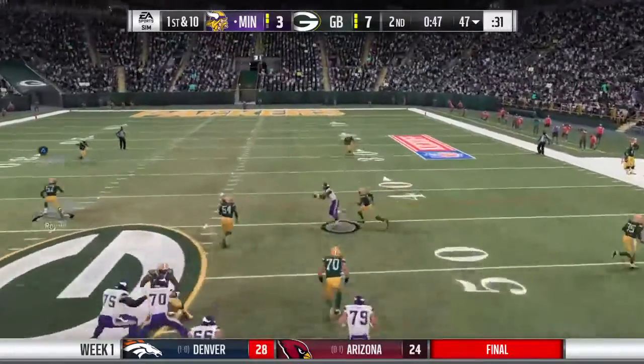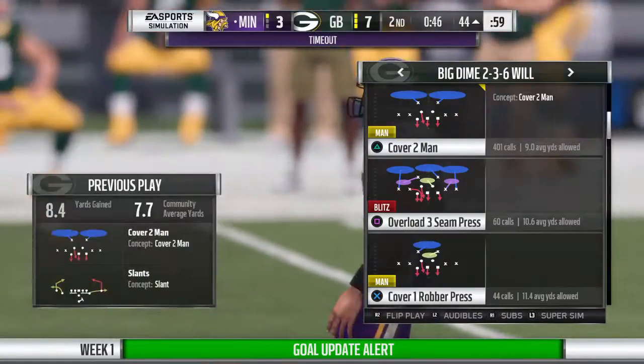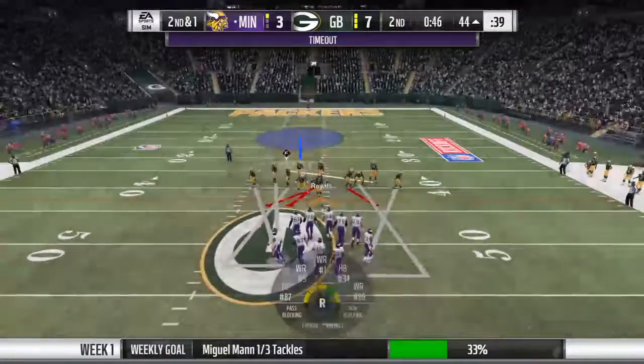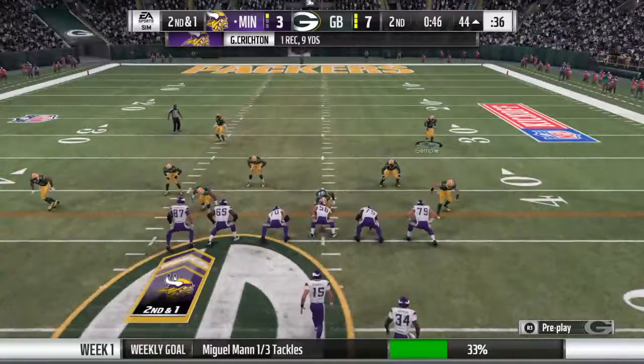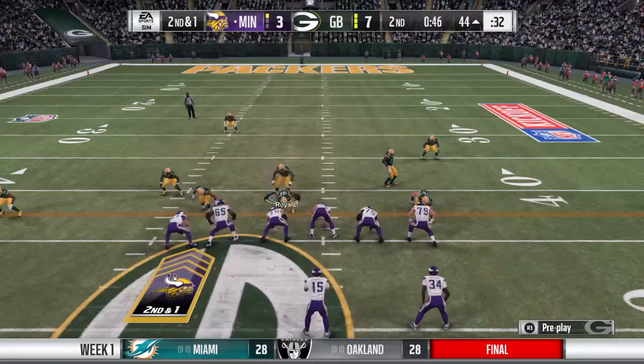From the gun, Schwartz. Quick throw, that's complete on the inside slam. Now hold everything here. We're going to get a timeout by the offense as the clock stops here with 46 seconds remaining in the first half.